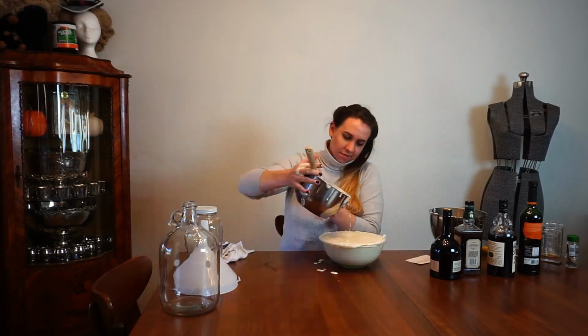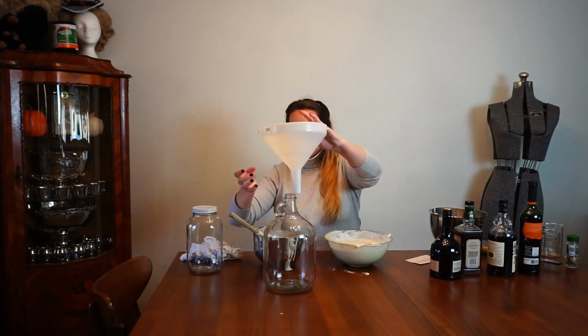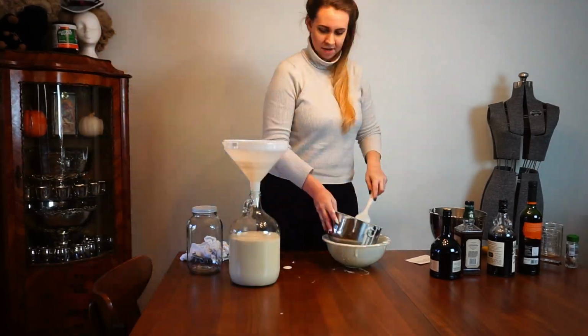It keeps for a while. There's historical records of it keeping for over a year. I don't recommend that. It does keep for a while. I waited 3 weeks to start drinking mine, and I've been drinking it off and on for the last week plus. And if you don't mind the risk, you can start drinking it right away as well.